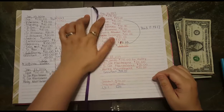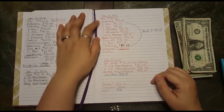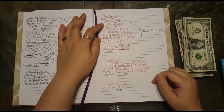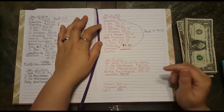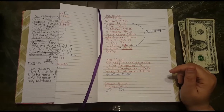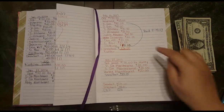And our cell phone is still adjusting, so I just put what we normally pay until we find out what we owe. On the insurance is $93. For gas, Dustin gets 40, I get 40. And for allowance, he gets 30 and I get 30. And Justice gets 60 for his allowance. And then for groceries, we get 100.